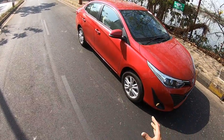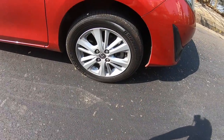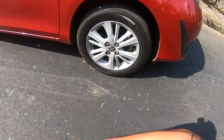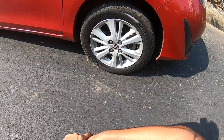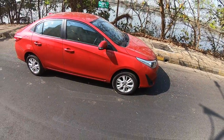Especially the body kind of seems bulky from the side, but the wheels, which are 15 inches, look very small, with typical Toyota design language for the wheels, similar to the one on the Innova as well. Now, these are of course small size tires, because these tires are 185/60 R15s. Meanwhile, the segment is offering 16 inches.